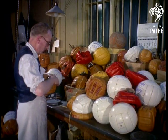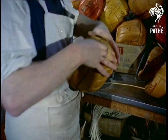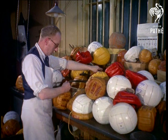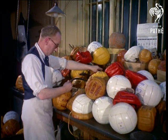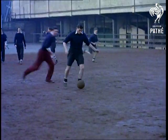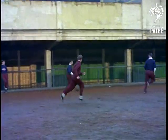Finally, the bladder is inserted, inflated to a pressure of 12 pounds per square inch, and the ball is finished, apart from the usual tests. By the time one of these footballs reaches Wembley for a cup final, you can be sure it's in tip-top condition. So if your team loses, by all means blame the referee, but don't blame the ball.